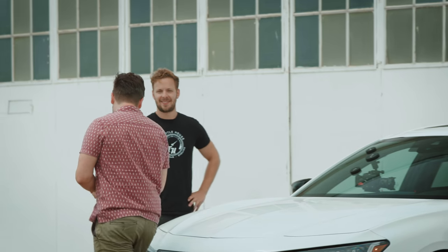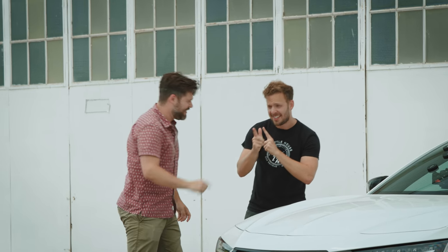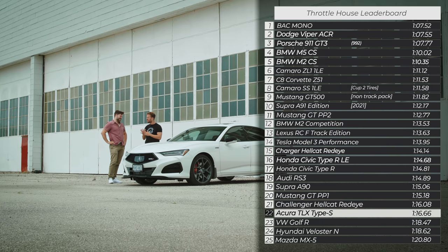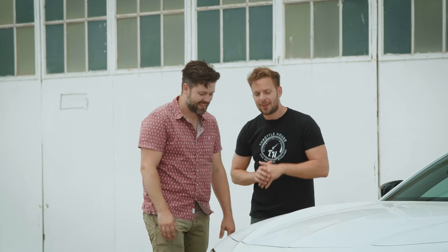This did a 1:16.6. Okay, all right. So it puts it a little behind the first year Supra. Yep. Was that like 2 seconds in front of the Golf R? Yeah. That makes sense. You wanted a bit more out of it? Yeah. You know, it's a Type S, right? It's not a Type R.